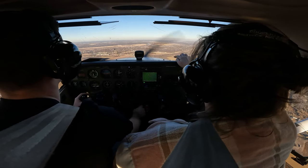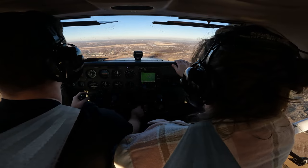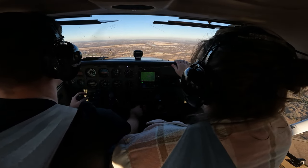Traffic, RV1 Echo Echo, crossing midfield from east to west. We'll teardrop into left downwind 33, full stop, Lawrence.